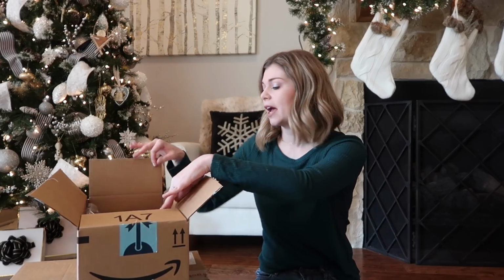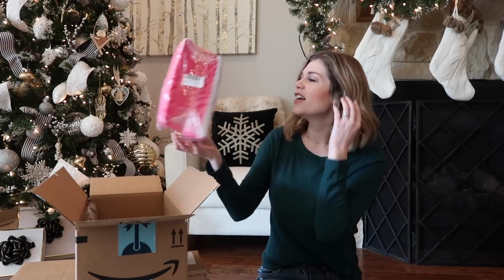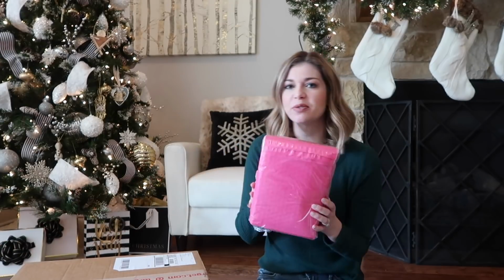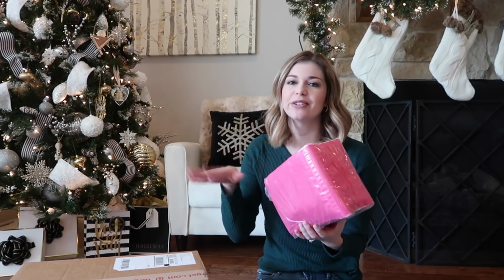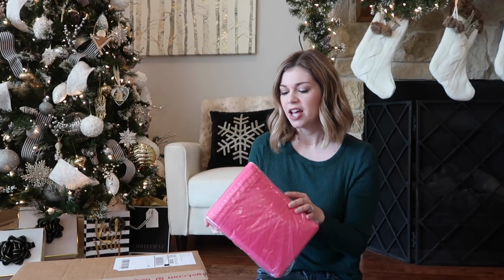This is from Amazon and I actually have no idea what it is. Oh, not very exciting. These are padded envelopes. I bought these to ship out some Color Street nail orders that some people placed with me on Black Friday. I did like a little sale on Black Friday, so I'm having them shipped to me and then I've got to ship it out to the customers.